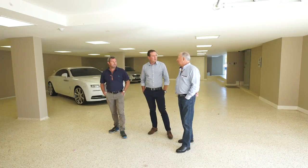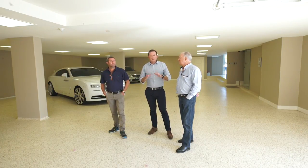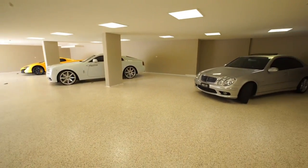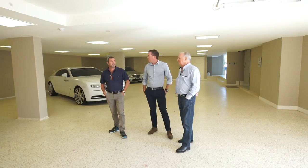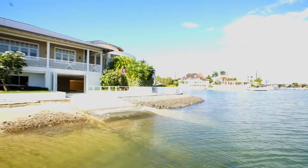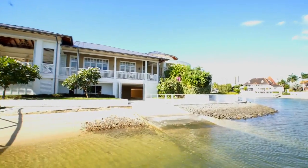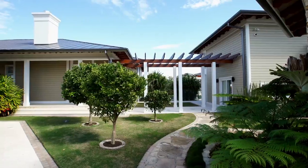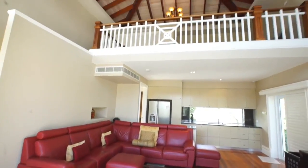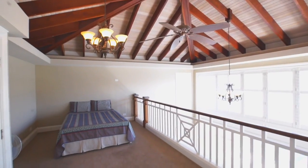Well, Mike, your brief to me at the time was to design the basement so it was tucked away. It wasn't very obvious from the ground. And we've achieved six car parking. There's also access directly through the waterfront for boats. We're just panning from the guest house around to the main residence.